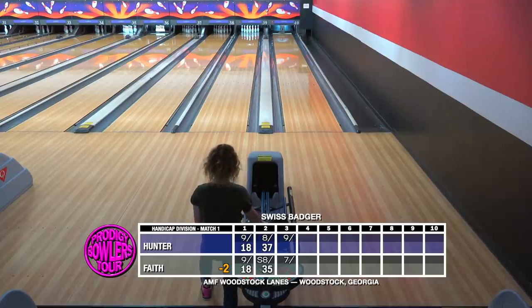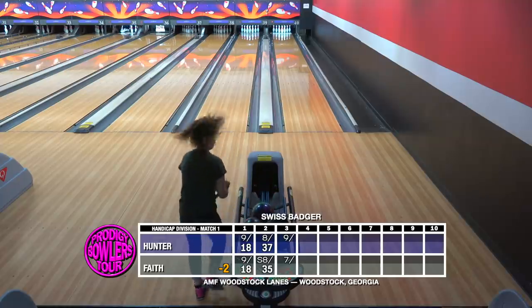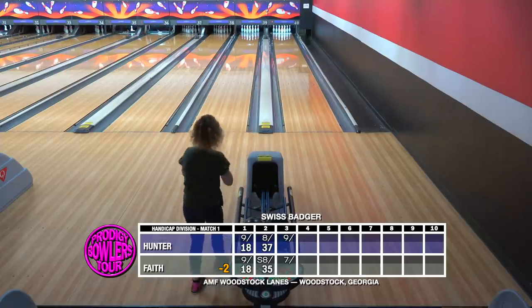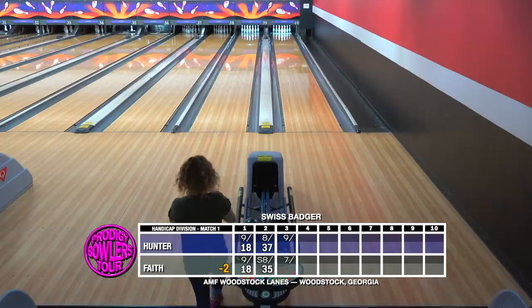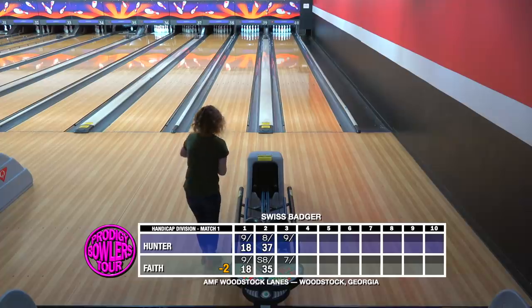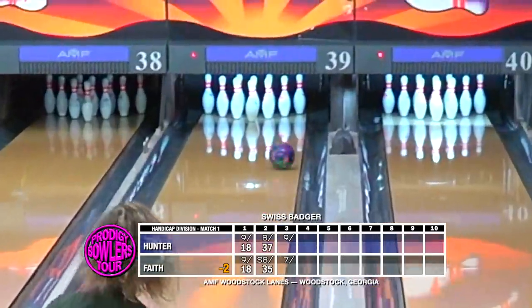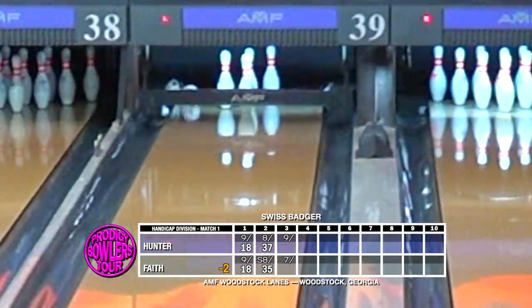And as I mentioned earlier, marks come at a premium today. So spares are your friend. That's always true on a sport shot, but especially today. It's got to get up.